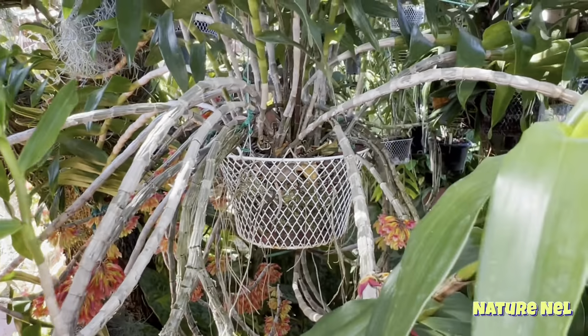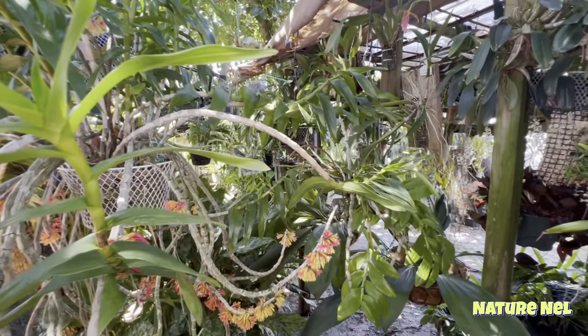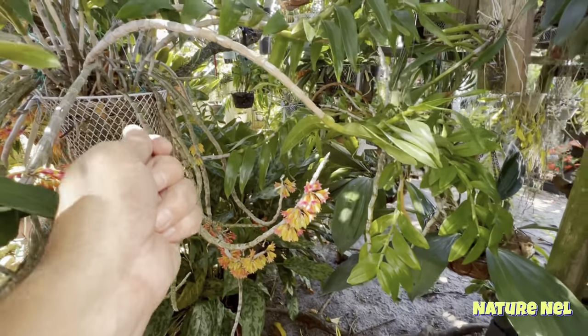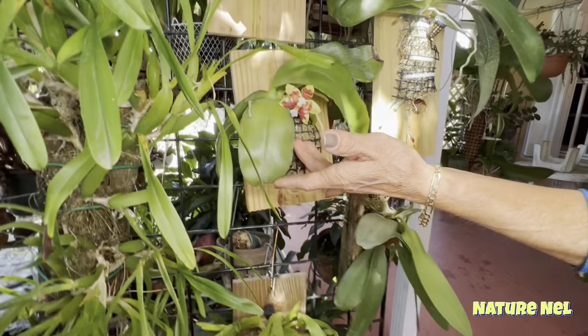See what she just did? She took a dry leaf off. That's what you're supposed to be doing in your yard all the time. Whenever you get a chance, you see a dry leaf in your plant, in your pot, take it out. It doesn't belong there.